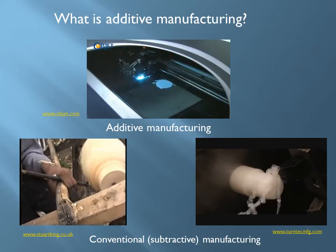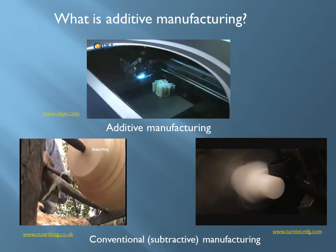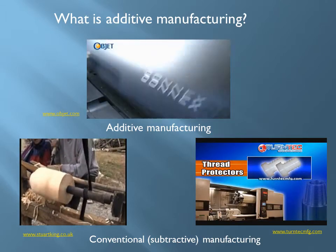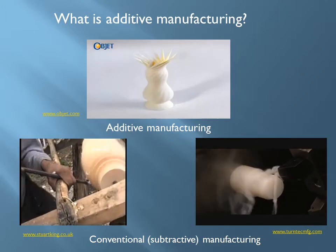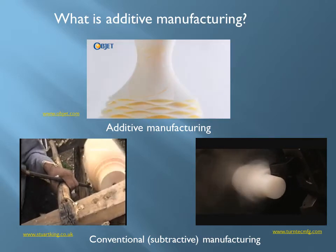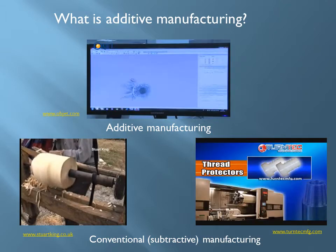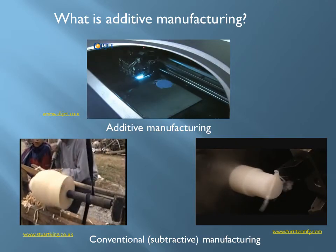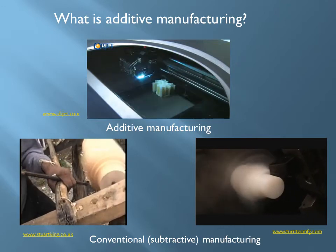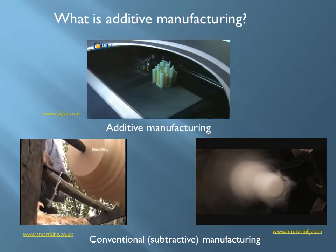Additive manufacturing is probably best explained by distinction with conventional, or let's call it subtractive manufacturing. So on the lower half of this slide on the left side, you'll see a Romanian bowl turner who is producing by hand a bowl from a log. On the right side, you'll see a computer-controlled machine taking a cylinder of plastic and cutting most of it away, leaving behind a threaded part for a particular device. So again, in both cases, what we see is a large chunk of material that is then subtracted down to reveal the desired part, whether a bowl or a bolt.